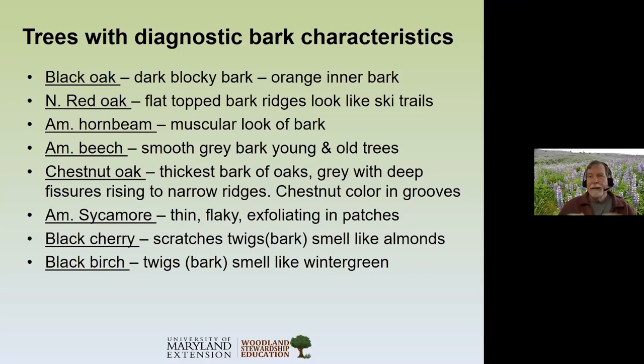American sycamore, most people know what a sycamore is, but there's also a London plane, which is also planted in a lot of cities. The difference, especially in the bark, is that the exfoliated regions have more of a brown color compared to American sycamore, which is white, okay? And I believe it has two of the dingle balls instead of one, or it's one or the other. But anyway, black cherry. These are a couple of smell-based characteristics. If you scratch the twigs and maybe the bark as well, it smells like almonds. And black birch, the twigs and the bark smell like wintergreen.